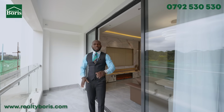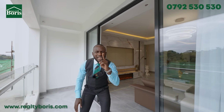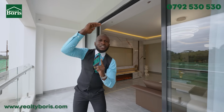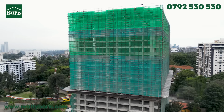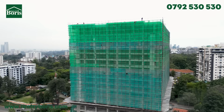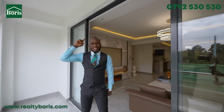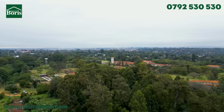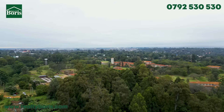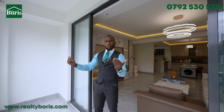You enjoy this in an evening. Remember, I'm just on the first floor and it's 20 floors going up. Just imagine on the 11th, 10th, 8th, 6th, 12th, 15th, 20th. I mean, it's amazing. The views are just beautiful. Green views of the neighborhood. This is the highly coveted Dick Gardens. Dick Gardens is just in front of you.